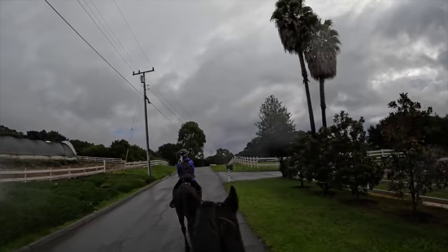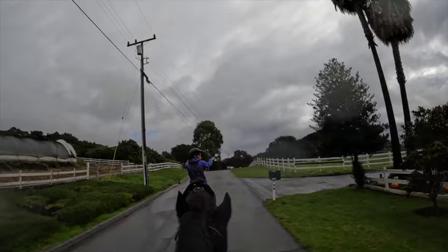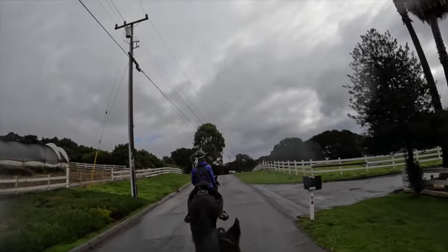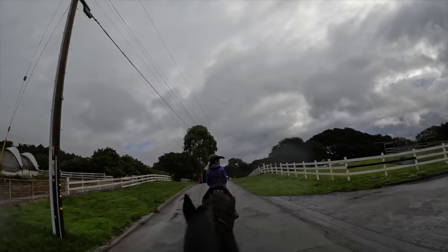Not out, then they're going to probably be in the barn below. But if the horses start looking over there, that's usually why.